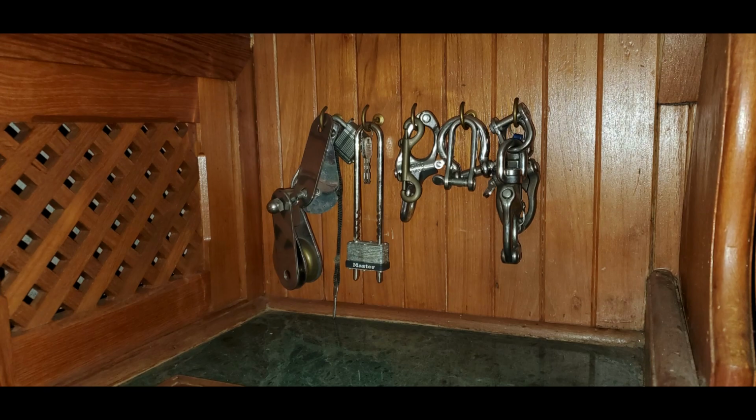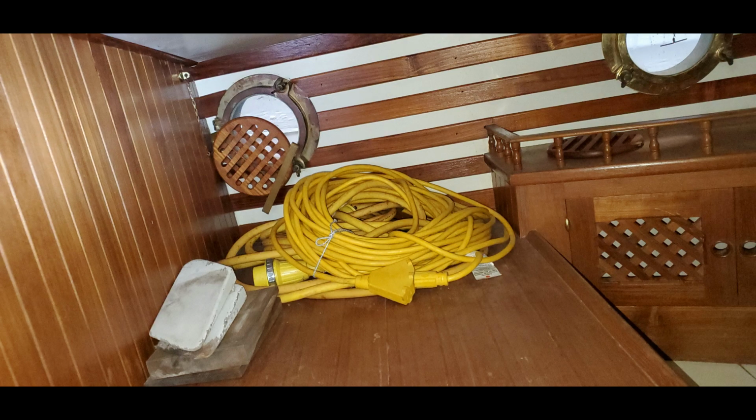There were some spares for rigging and pulleys and things like that, some spare fenders. Here's a couple of pieces of spare rigging, a couple shackles, things like that. There were also several fenders and what looks like life jackets stored away. Those things come in handy, so there's less that you have to buy later on down the road. And then also a nice large shore power cable as well.